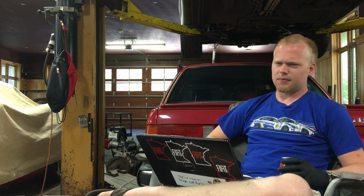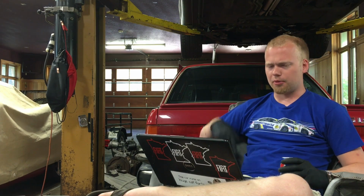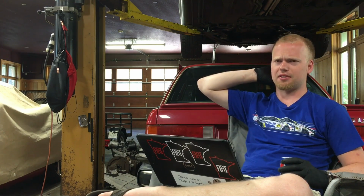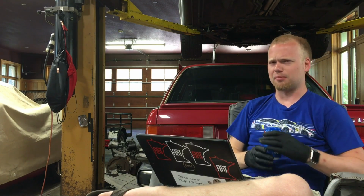My middle brother and I co-own the car. I don't know why we picked the 5.5 liter M117. I think it's just because it was relatively cheap to pick up a parts car.